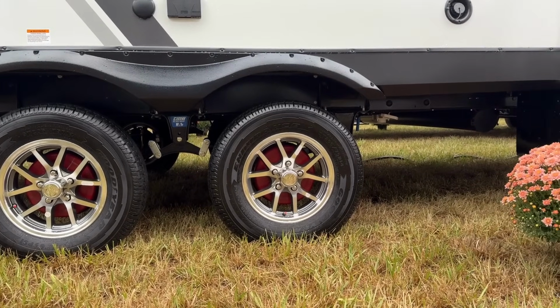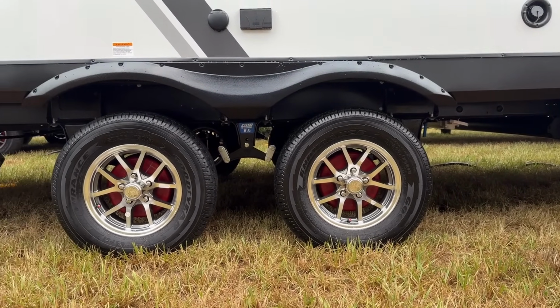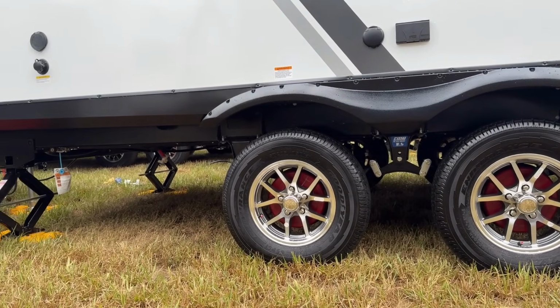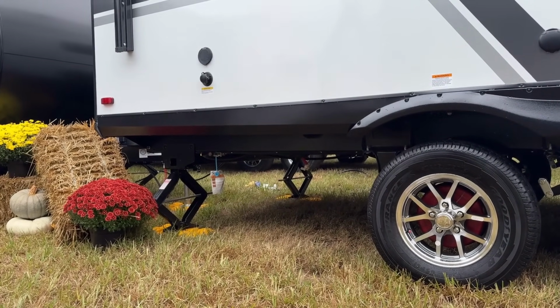By the way, if you look just behind the front tires, you can see the sewer hose hanging down there, so they give you a place to put that. And if we look to the left over here, just in front of the rear stabilizers, you see that that's where you actually have a gas grill quick connect.